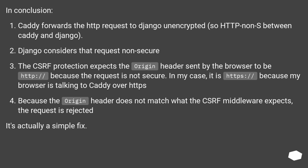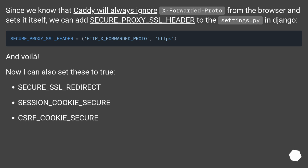It's actually a simple fix. Since we know that Caddy will always ignore X-Forwarded-Proto from the browser and sets it itself, we can add SECURE_PROXY_SSL_HEADER to the settings.py in Django. And voila! Now I can also set these to true.